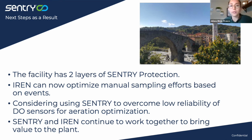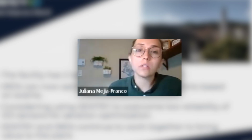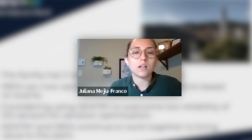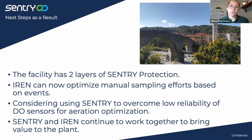But as of now, the operators see significant potential in improving the reliability of the aeration automation system, which so far, according to them, is mediated by DO sensors that sometimes drift in signal over time due to clogging issues. So the Sentry and the Iren teams will continue to work together to bring more value to this plant with the good understanding that they have already gained of this technology. I see that Iren has in their hands a really good opportunity to facilitate the operation of not only this, but other plants in the region, and to leave behind some of that conventional reactive approach that we're used to in these plants and bring more proactive management.